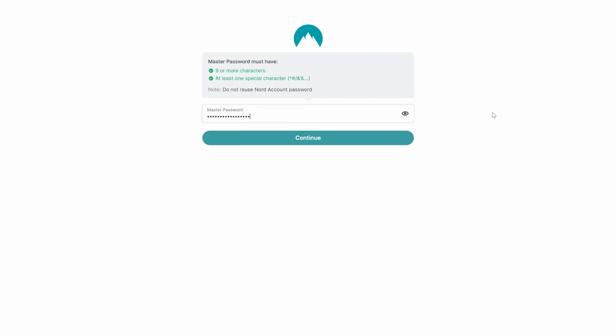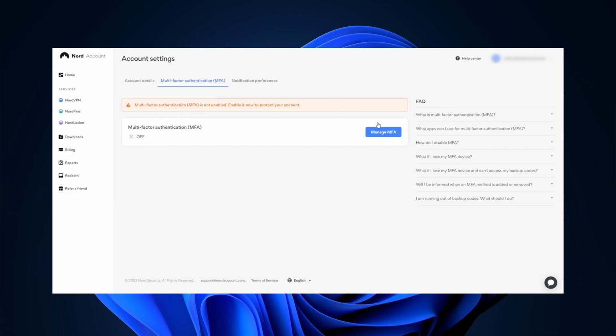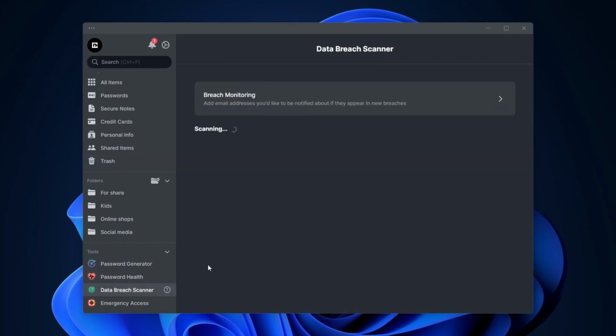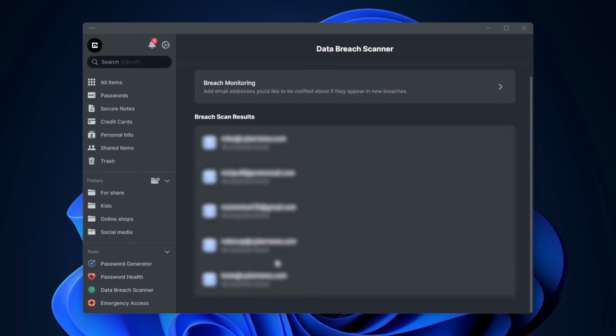question gets tricky. Use a strong one, and even multi-factor authentication for that extra boost. It is cool that there's a biometric option if you want to feel super bougie. There's also a password health checker that spots old and weak passwords, and a data breach scanner which notifies me if any of my data gets leaked across any dark web databases.